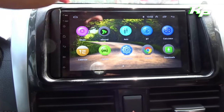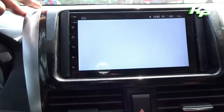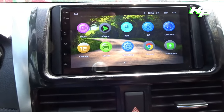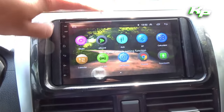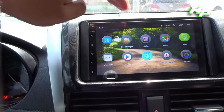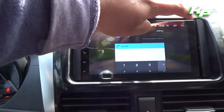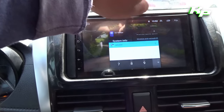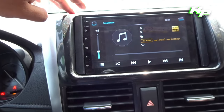Your e-sound, your AVIN, calculator, you can calculate something, calendar, car settings, downloads, your Google galleries, and so on and so forth. It's very self-explanatory. It's sort of like an Android or tablet. Go through your different musics.